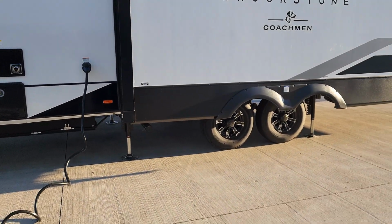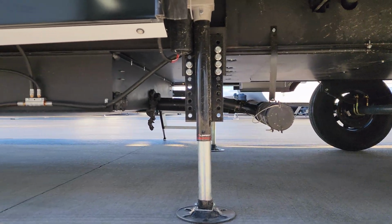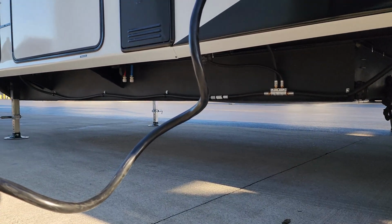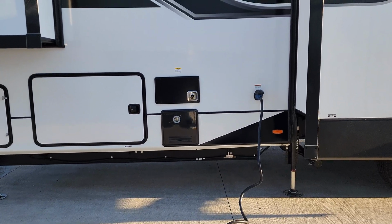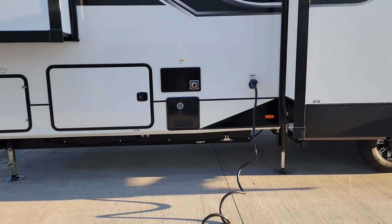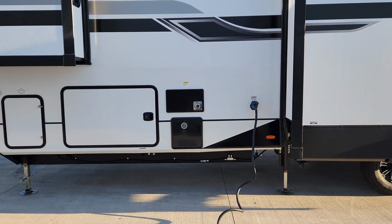Now looking just down below right here, you can see your dump area, basically everything coming out right here at this one dump. And then also you have some low point water drains up here under the storage area. You're gonna have your Furrion on-demand water heater located right here. Your detachable 50 amp power cord also located right here. Your furnace exhausts out right here.